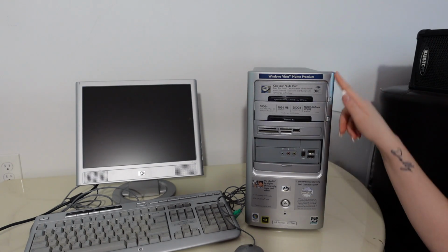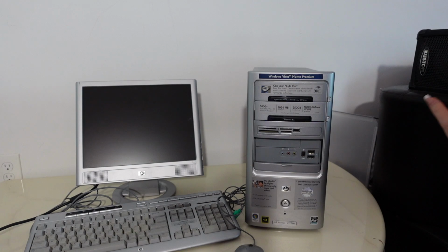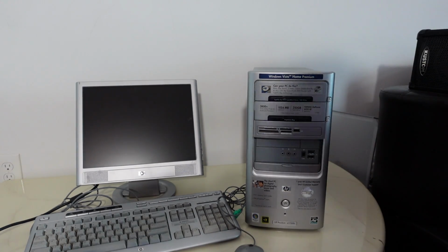And speaking of that, let's look at this tower a little bit more because I actually haven't gotten a chance to look at the stickers yet. I do know that this computer works though and powers on because the seller posted a video of it working, so that's always really awesome.